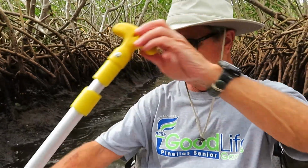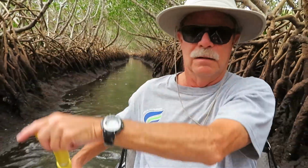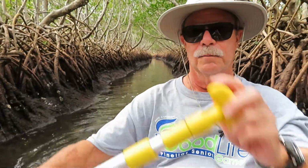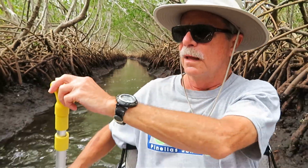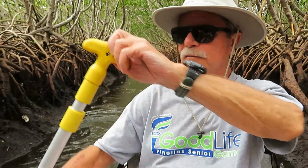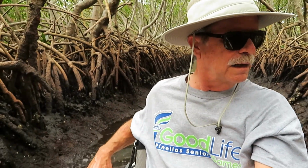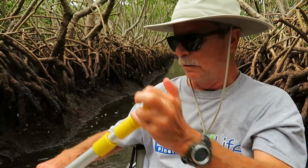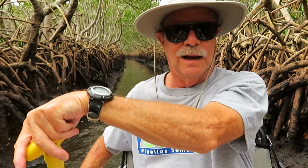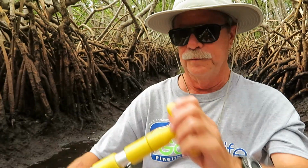Another white ibis up ahead. Usually I see hermit crabs and some kind of small crabs along these mangrove roots, but really not seeing much today. I'm sort of stuck here. Stop filming and put some effort into this.